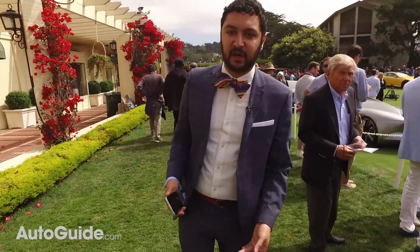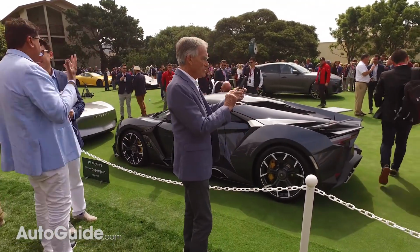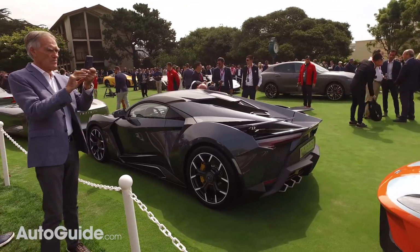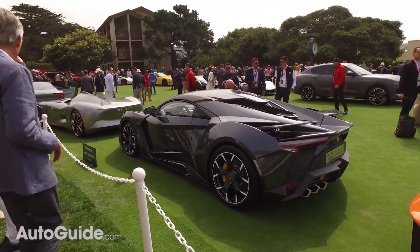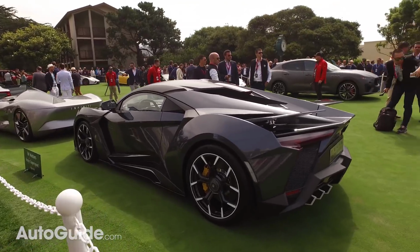Now this is an interesting car. This is the W Motors Fenyr SuperSport. What I think is really cool about this is one of the first automakers from Lebanon that uses a twin turbo flat six engine from RUF. It makes nearly 800 horsepower. And if you wanted to get in one of these, it would cost you nearly $2 million.